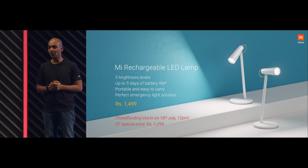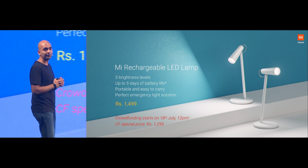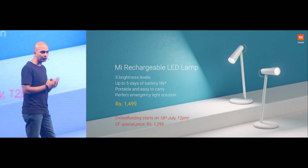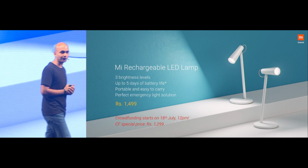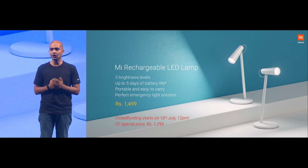So that's all from our side. We are launching Redmi K20, Redmi K20 Pro, the ultimate flagship killer, and then we are launching 2 new ecosystem products, which are the rechargeable LED lamp and the neckband. So with this, thank you so much, everybody, for joining in, and we'll do a quick photo op.